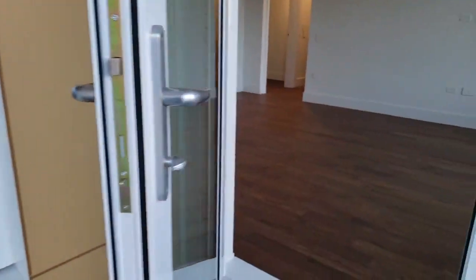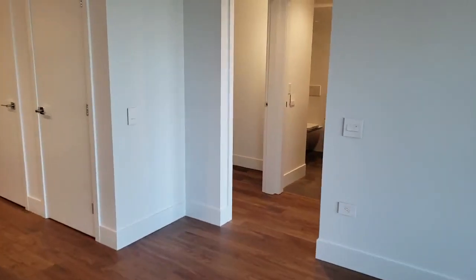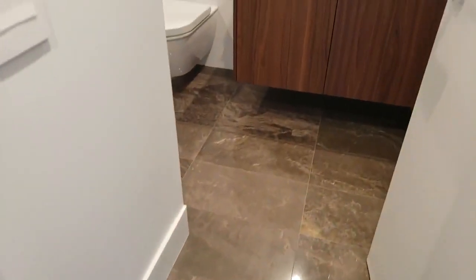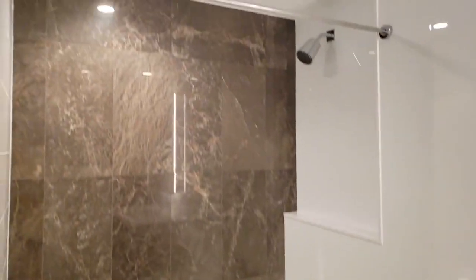And as we move back in, we could tell the living room is absolutely big. This is about 1,000 square feet of absolute luxury. We have a den here as well for a man cave or storage for the ladies. We have our secondary washroom, showers, bath, everything.